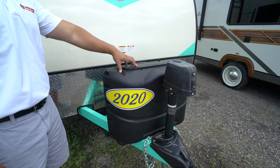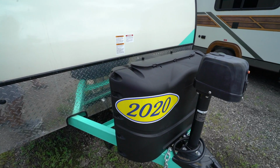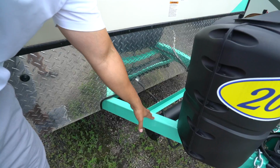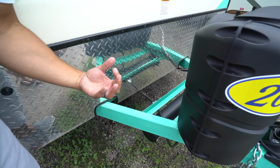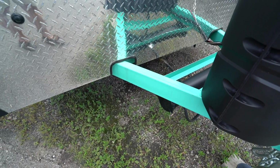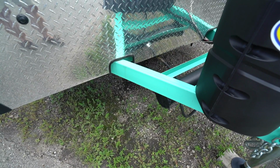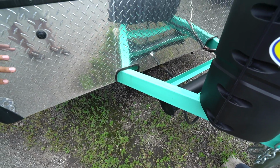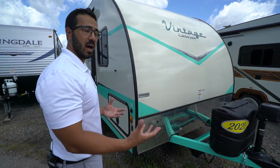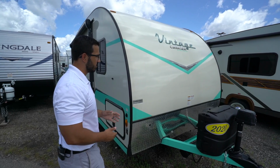Right behind that, you have two 20-pound propane tanks with a cover. You'll see you have rails for your battery. The frame is painted that same teal we see on the outside and on the inside, which is cool. And right underneath is a storage spot for your sewer hose, because this one does not have your square bumper. You'll also see the diamond plating coming up the front, helping to protect the front end from some of the rocks and debris that may get thrown up by your tow vehicle.